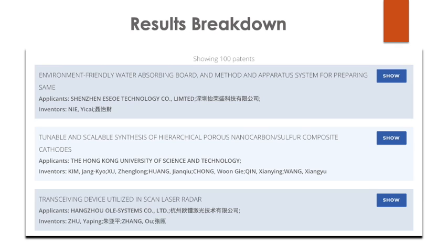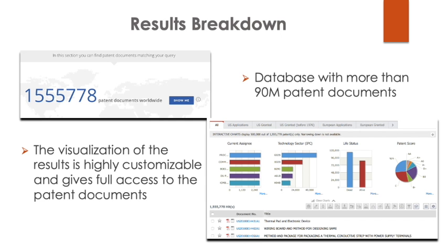What you're seeing here is the top 100 patent documents, chronologically speaking, so the most recent ones. And here you have some screenshots that we took from the results coming from the patent database. When we first took them, it was 90 million documents, but as I told you, now it is more than 110 million patent documents. And you can see here that you can have access not just to some basic information about the patent documents, but also a snapshot of some of the statistics, charts and graphs.